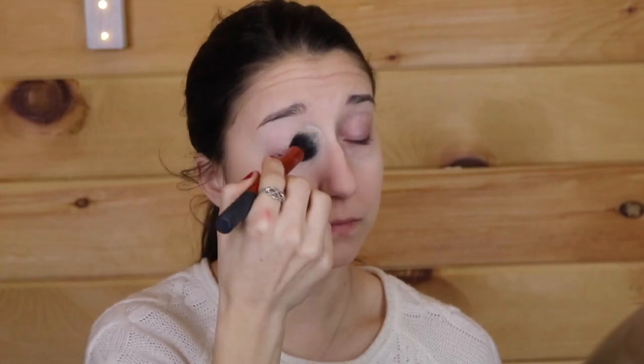So what I'm gonna do very quickly is take some setting powder. This is the Rimmel London one, and I'm just gonna take a little bit and sweep it under my eye. You really have to set this quickly. If not, it'll crease right away. Some people bake, but I found baking made it a lot worse. So we are not gonna bake, not today. Next up, the next eye. So here's one, here's the other. We're just gonna keep it going.